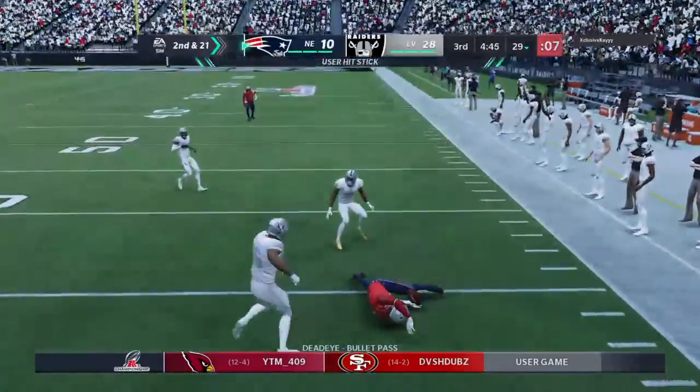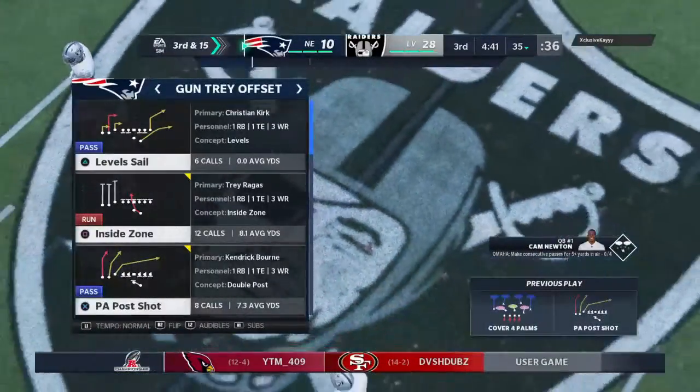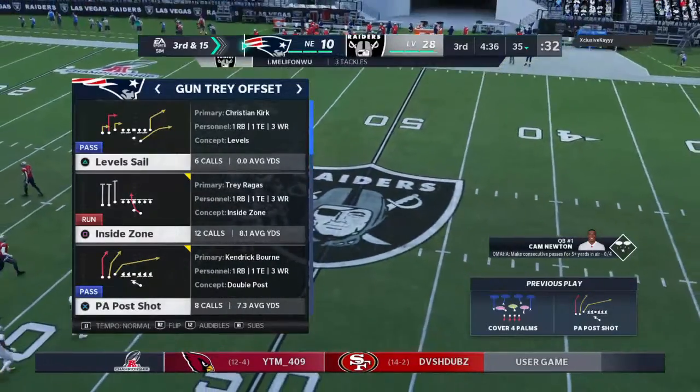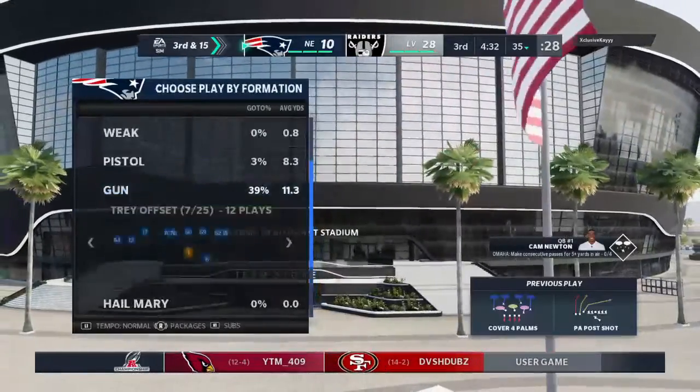Newton, he's going to have the hook up here with Harry. And he'll be stopped at the 35, but not before he picks up 7 yards. A gain of 7. Brandon, perfect defense in this situation would have meant that there was an incompletion. They would have picked it off. Okay, so they gave up the completion.